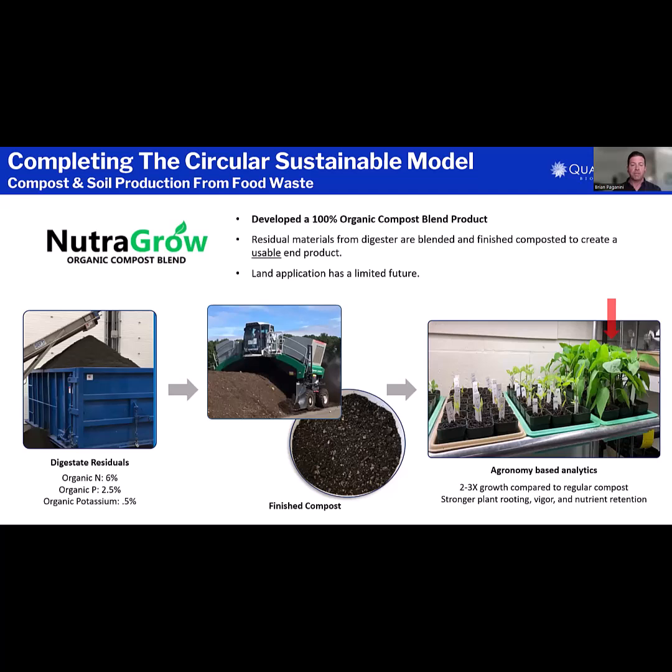So really a key benefit to having a really good thought-through strategy on the digestate side, which obviously impacts feedstock because nutrients moving through the digester don't get destroyed, they simply get reformed. And for us, we're just reforming those nutrients into a soil blend at the far end of our facility.